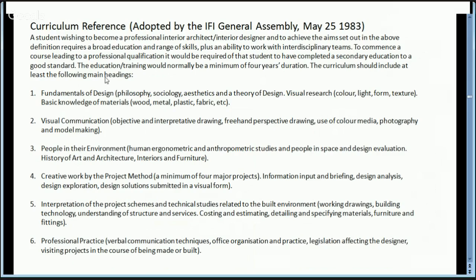Two things I want to point out here. It says the education training would normally be a minimum of 4 years duration. And it also talks here about what the curriculum should include. There is a very, very big shift happening in education, but education the world over is slow to change, which is why we are a private organization. We still have to operate within the remit that they provide, but we can move and adapt quite quickly.